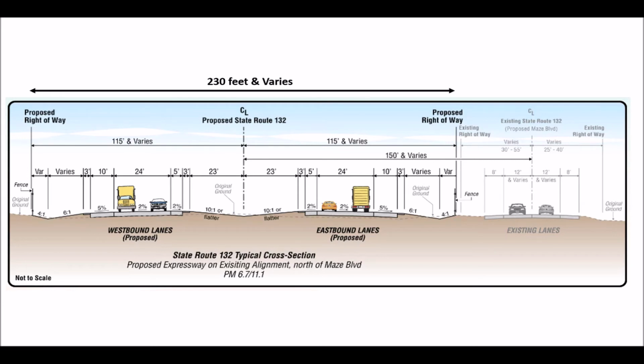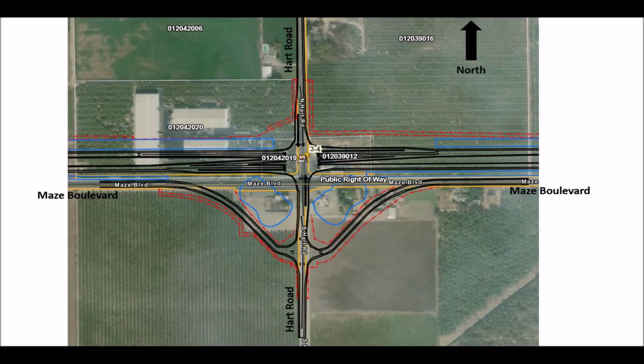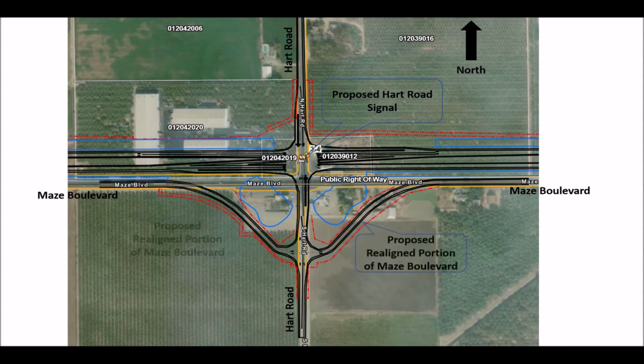The improvements are similar to proposed Alternative 4 in this section. However, the improvements would be on the south side of Mays Boulevard. At Hart Road, a proposed signalized intersection would provide access to State Route 132 and Hart Road. This new intersection would require removing and replacing portions of Hart Road north and south of proposed State Route 132 for roadway modification and improvements. Also, portions of Mays Boulevard would be removed and realigned.